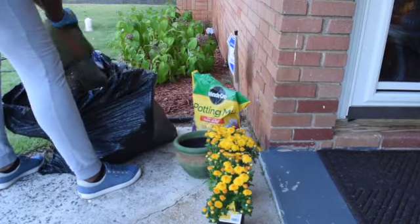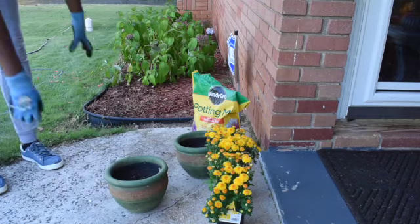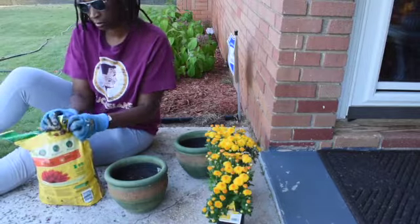So these were the mums that I chose for the porch, and then you'll get a quick glimpse of the other ones once I plant these two and put them on the porch where I want them next to the little kitty cats.